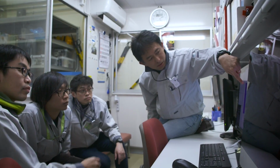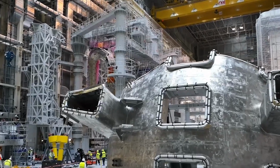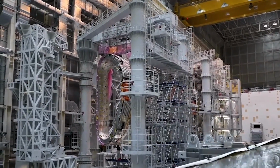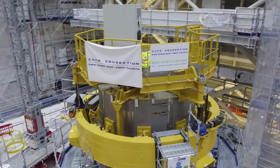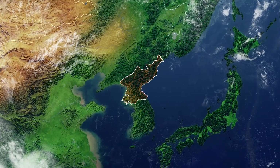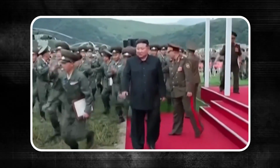The country faces huge challenges when it comes to nuclear fusion research. Simply put, it doesn't have the advanced technology or infrastructure needed for high-level fusion work. Building reactors like tokamaks for MCF or laser-based systems for ICF requires a lot of money and technical know-how. Unfortunately, due to its isolation from the rest of the world and the impact of international sanctions, both are lacking.